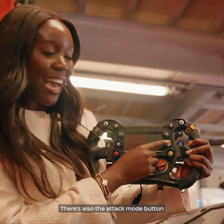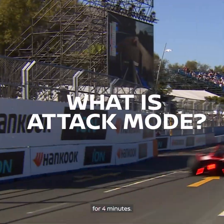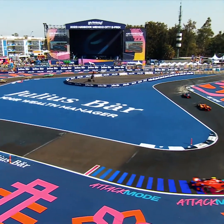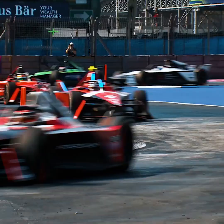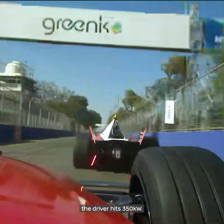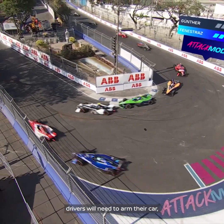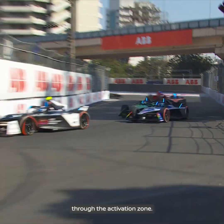There's also the attack mode button, which gives the car an extra boost of power for 4 minutes. Going into attack mode for the first time. Instead of 300 kilowatts, the driver hits 350 kilowatts. To fire up attack mode, drivers will need to arm their car, drive off the racing line and through the activation zone.